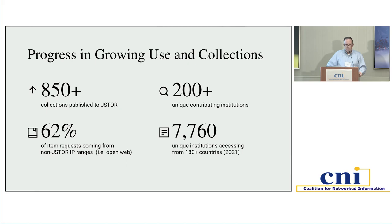One of the really interesting things is how much of the content, again during a pandemic, was accessed by people who were not logging into their university credentials. This stuff is available openly on JSTOR. What we found is that about 62% of the item requests have come in from IP ranges that we don't recognize, from outside those 12,000 institutions. So it feels like the open part of this idea, of allowing people to find it, is working.